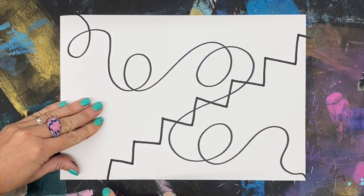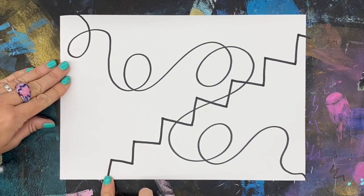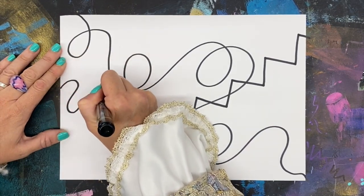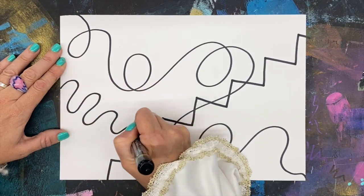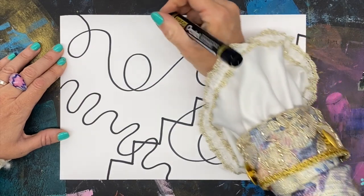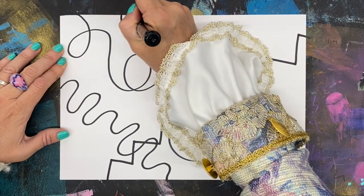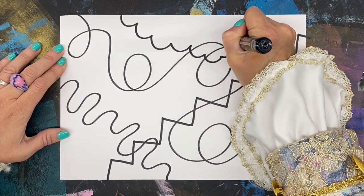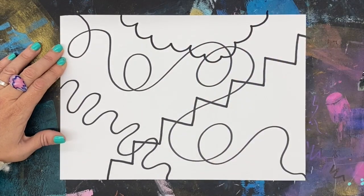You'll notice I started at a different point this time. Don't want it to get too crowded. Here we go. Ooh, wiggly, squiggly, squiggly, squiggly all over my page. And let's see if we can get a wavy one in. Here we go. Now, I wonder if we might do a few dots.